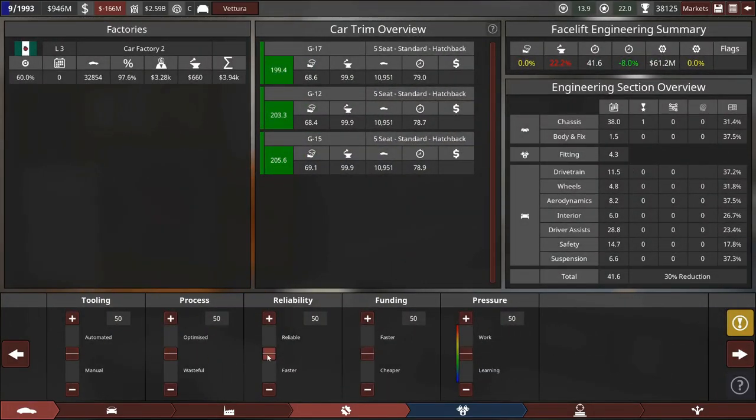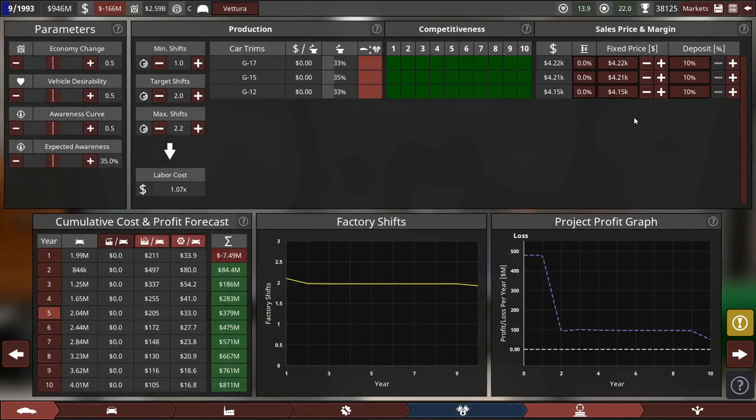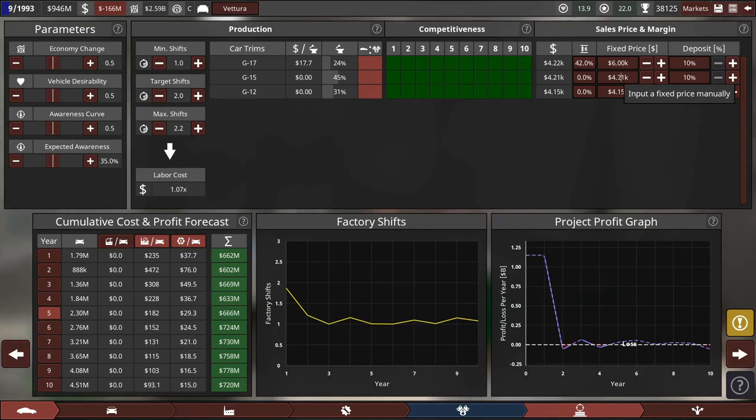So we're going to make the car a little bit more reliable, and we're going to do some more work on the car because we want this car to come out in a decent time period. So about 48 months is fine for what we want. And it looks like we're already going to be making a good amount of money on this car. So this is the big engine variant, so we're going to price that at 6,000, I think. I think 6,000 will be a good start.